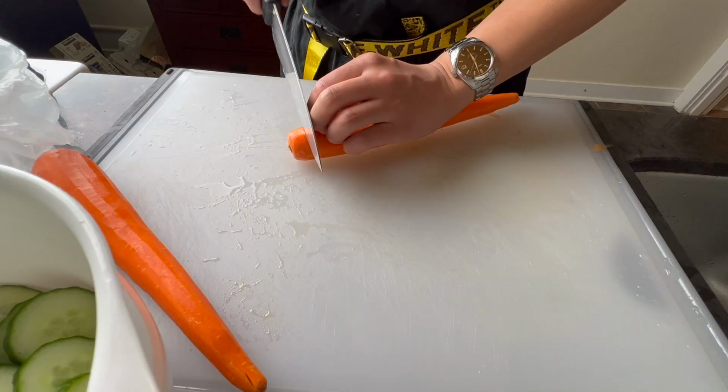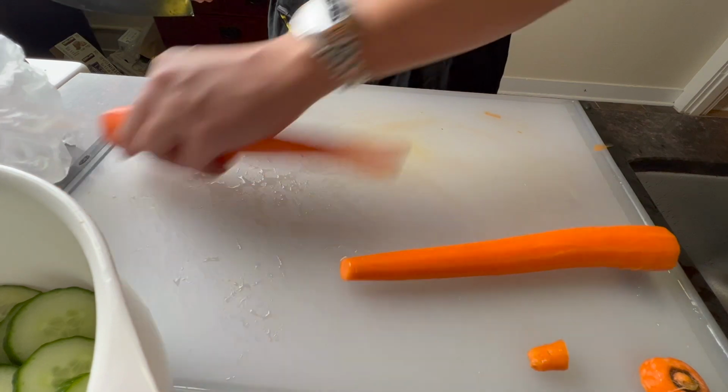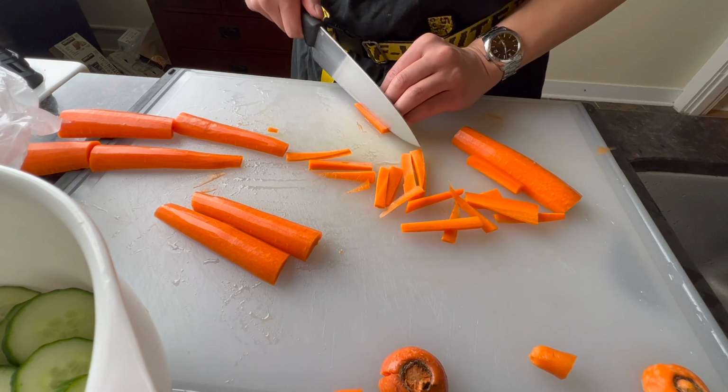This is my world. For the carrots, usually they do really thin strips, like the julienne cut. But if I'm being honest, I don't know if that's in my bag. So let's see what I come up with. So this is kind of the best that I'm gonna get, to be honest.